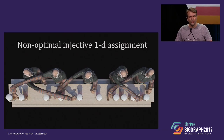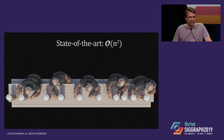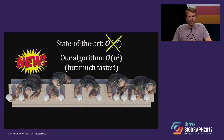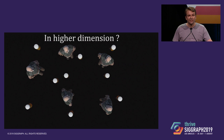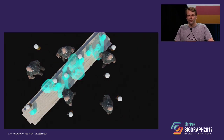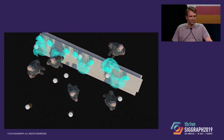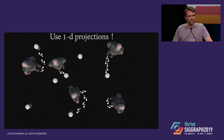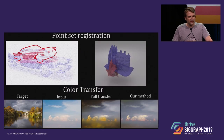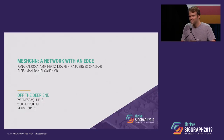Grabbing a beer requires you to find an optimal transport assignment. The state-of-the-art can do that in O of n squared. But our brand new method can do that in O of n squared, but much faster. And to optimally grab beers in higher dimension, you just need to project on 1D lines and iterate. This can be used for point set registration and color matching. Please come to our session.